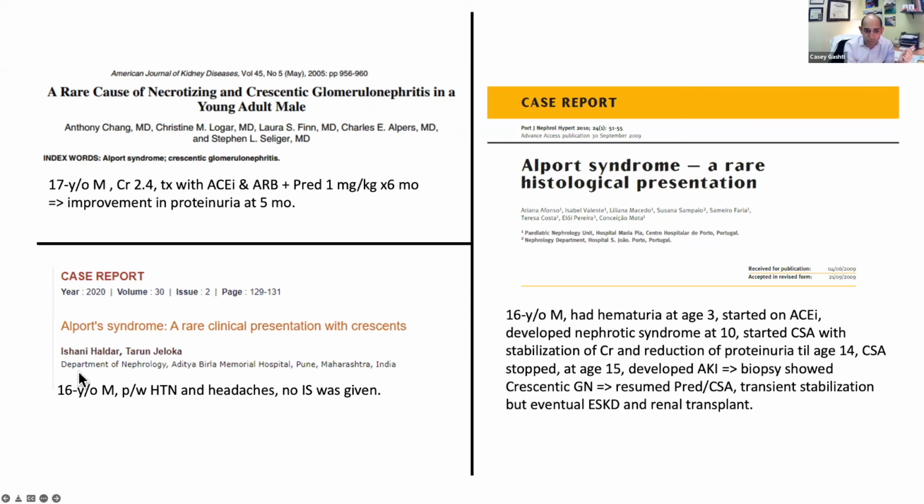And then the last case was about 2 years ago. A 16-year-old male presented with hypertension and headaches, and biopsy showed crescentic glomerulonephritis, pauci-immune, and genetic testing was consistent with Alport's. In this case, no immunosuppression was given. So you have a hodgepodge of a few rare case reports with variable treatment patterns.